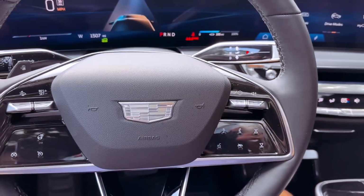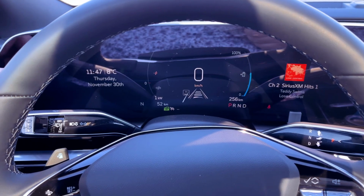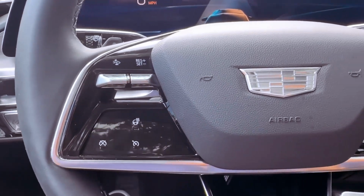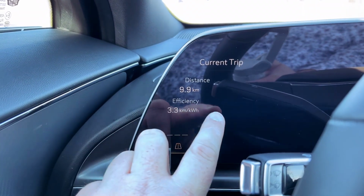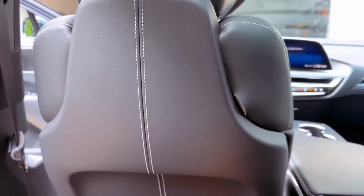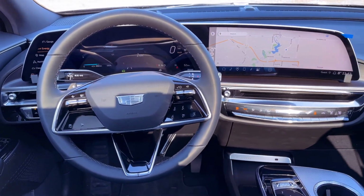For enhanced performance, the 500-horsepower dual-motor AWD model, with a 3,500-pound towing capacity, is a compelling option. Additionally, the Lyriq's Ultium EV battery technology, offering a 102.0 kilowatt-hour capacity and an estimated driving range of up to 308 miles per charge, ensures optimal efficiency and reliability on the road.